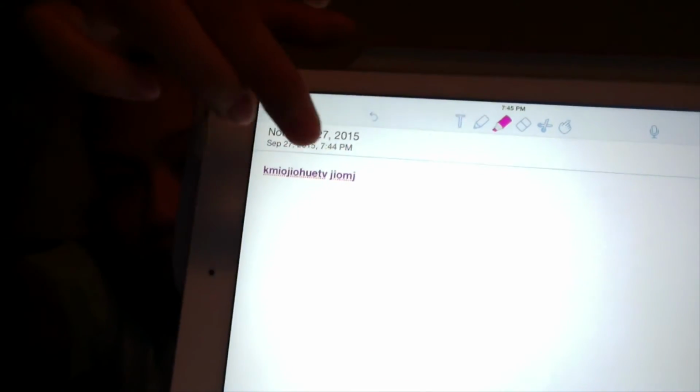So I type there, and then let's see, I'll just do some random words. I can also highlight stuff. Ooh, that's a really bad highlight, but you all get the gist. I can highlight with my finger, and then I can also take my stylus and write my notes, just as if I was writing with a pen on paper. And it's really easy. But that is how I take my notes with my iPad, and that's how I organize it as well. So thank you for your question.